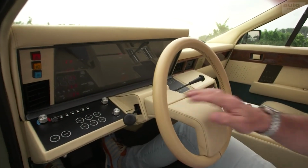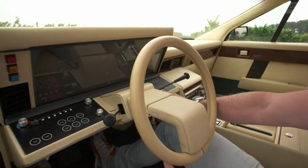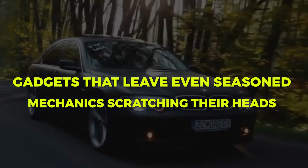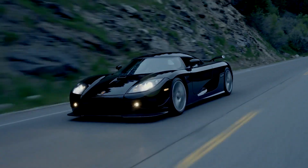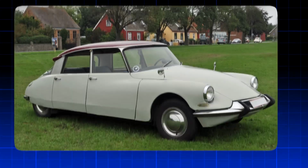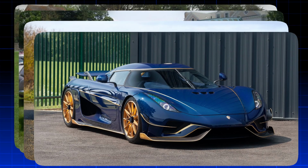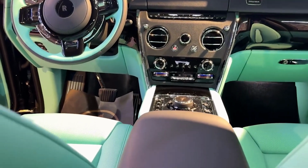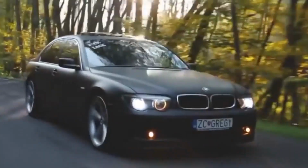We're talking about dashboards that look like spaceship controls, hydraulic systems straight out of science fiction, and gadgets that leave even seasoned mechanics scratching their heads. These aren't just complicated, they're on a whole different level of complexity. Today, we're counting down the 17 most ridiculously intricate cars ever built. Fasten your seatbelt, because what you're about to see is pure automotive insanity.